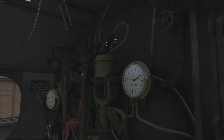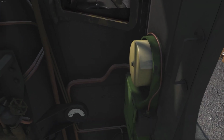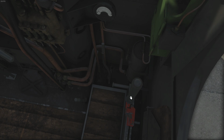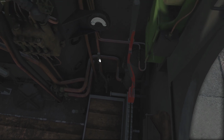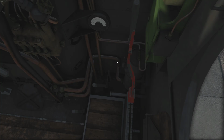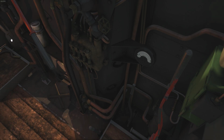Control space, there it is. Control space will play different little tunes. Obviously we got our reverse gear, gotta hold the E key to unlock it, got our sanders, do push out the typical sand design there, got a nice sound to it.